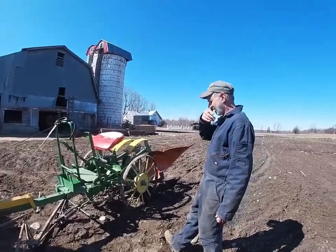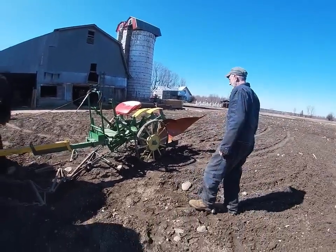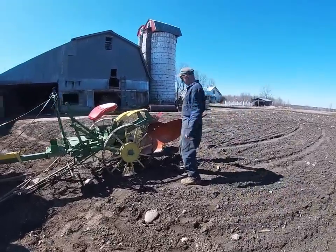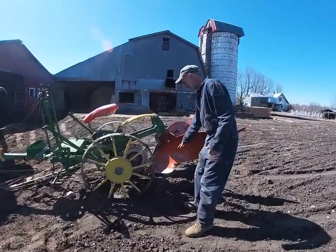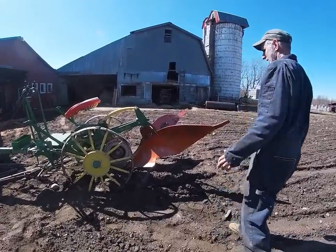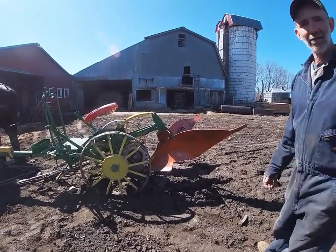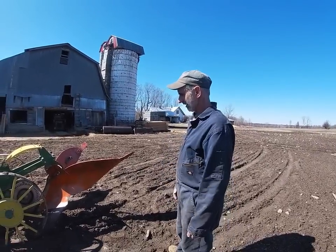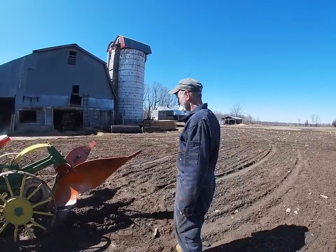As you see, my plow is all greased up and ready to go. Last fall, I used whatever paint I happened to have, which was orange, and painted the moldboard, so that hopefully it will scour properly right from the get-go. If you don't do that, you gotta plow for a while just to get it scouring properly.